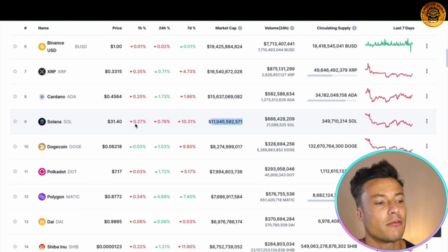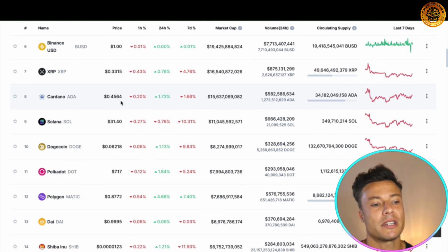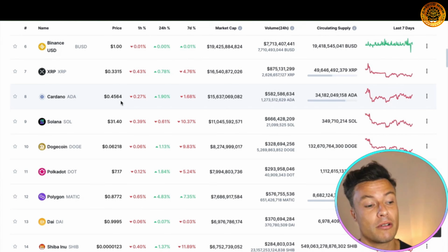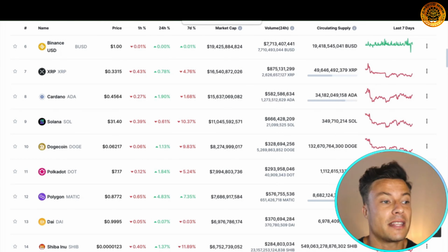So basically, right now, Solana is worth $31. For me to make 10% on that, which is $3, I would need the Solana market cap to go up $1.1 billion, which is significantly less than $19 billion, which means when the market moves, you're going to see Solana and the smaller cryptocurrency tokens absolutely booming far more aggressively than Ethereum, Bitcoin, etc.